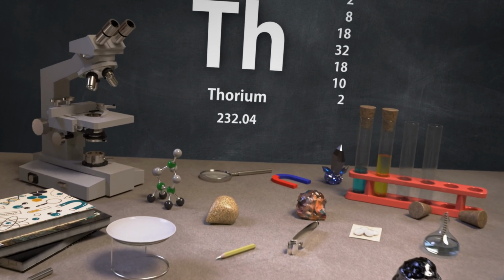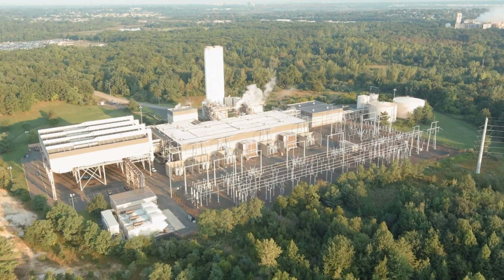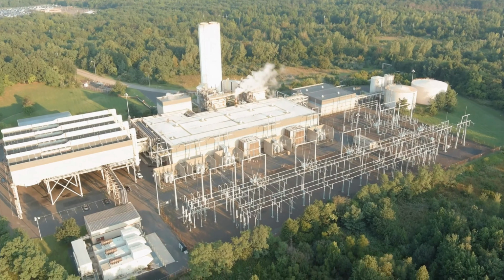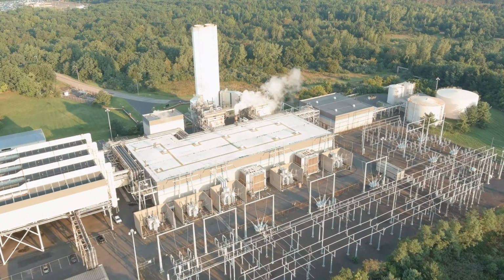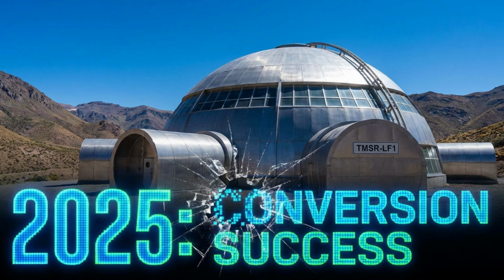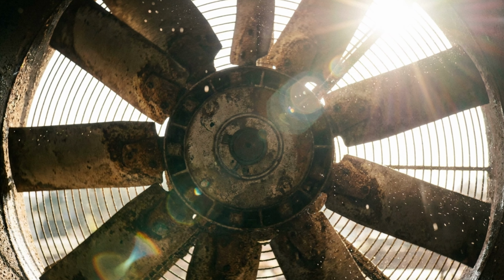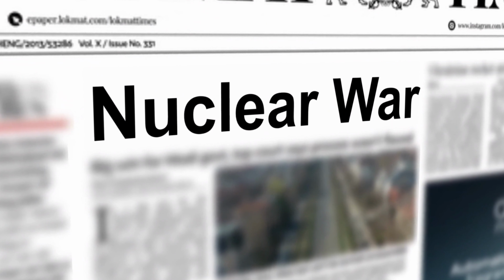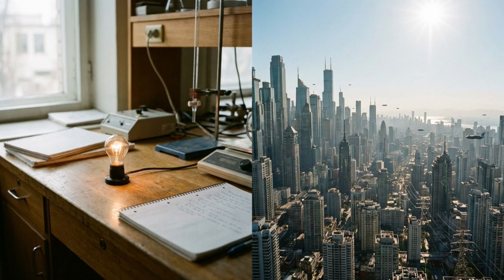Chinese researchers had already operated TMSR LF1 at full power in 2024, and that same year testing with thorium fuel produced evidence of protactinium-233, an intermediate in the thorium-to-uranium conversion pathway. Then came the 2025 announcement of successful thorium-to-uranium conversion. But this is where we need to slow down, because there is a huge difference between proving a nuclear process works and proving that it can power an entire civilization.